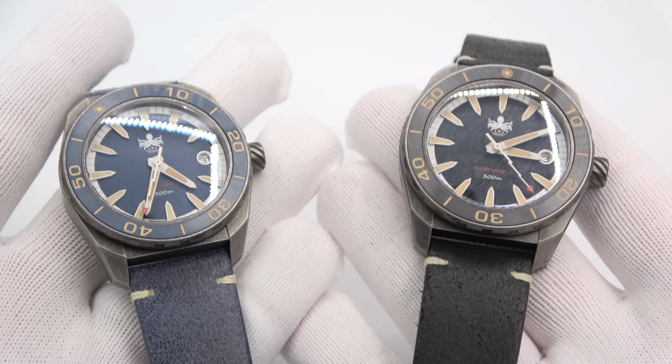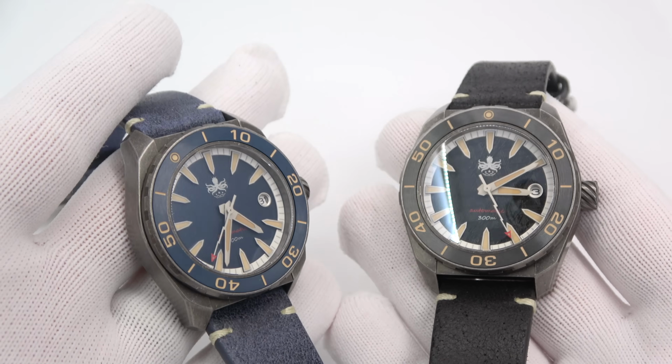And I think that'll do it. This has been Mark from LongIslandWatch.com showing you the new Phoibos Proteus.